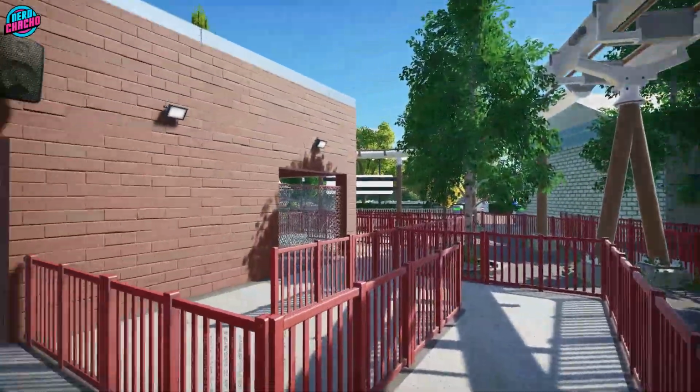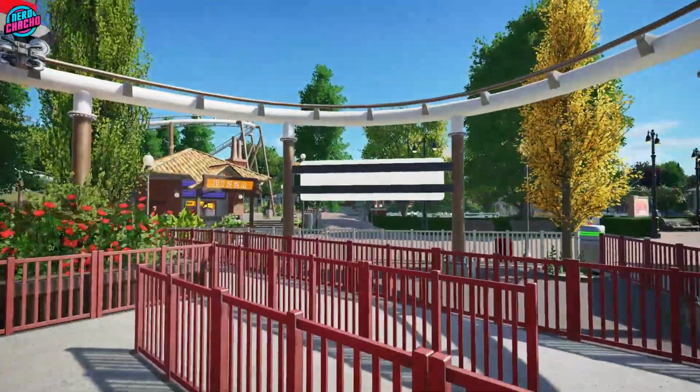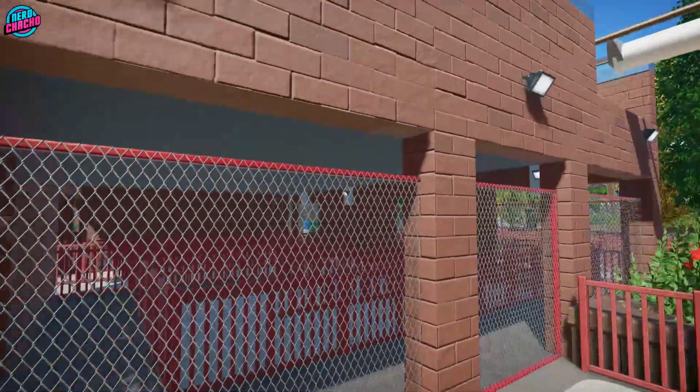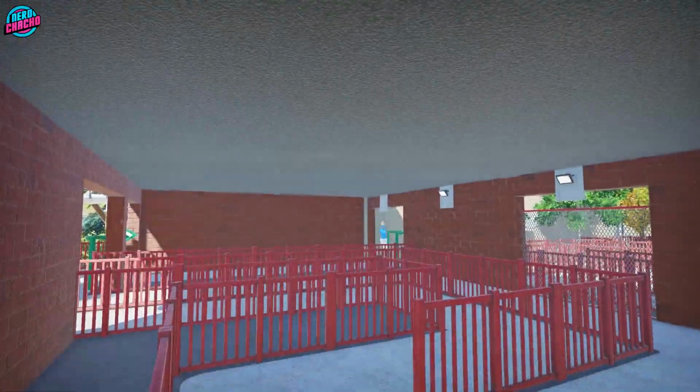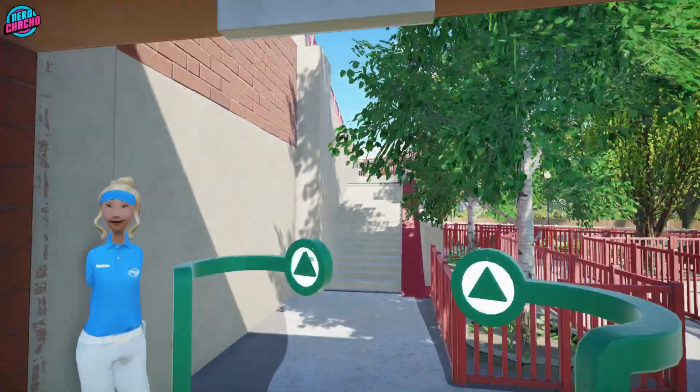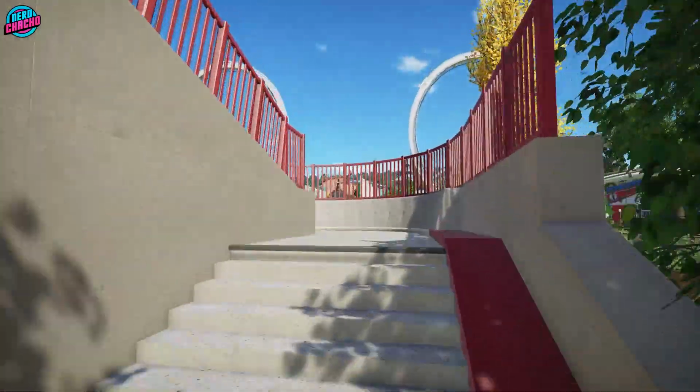So, this is the queue. Comes around the front here. It's an absolute mess of a queue, and I am here for it. I dig it. Kettle pen of hell inside here. Yes. We've got Fast Pass, so let's go down the Fast Pass area. Am I going to be able to go up the stairs? Yeah, I should be able to.